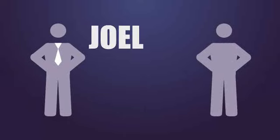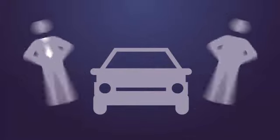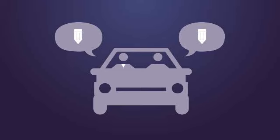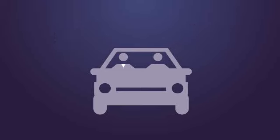Now meet Joel. He's a marketing professor who will be Brian's first project sequence coach. You can think of Joel as a navigator in the passenger seat during a road trip. If Brian gets lost during his trip through Marketingville, he can turn to Joel for directions.